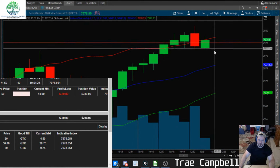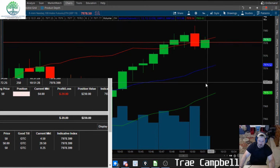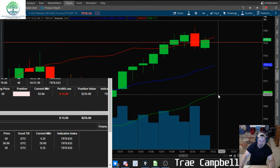See what is going on here. This red line represents the strike. I'd like to get down to here around this bottom Keltner. That's my kind of target area right there right now.